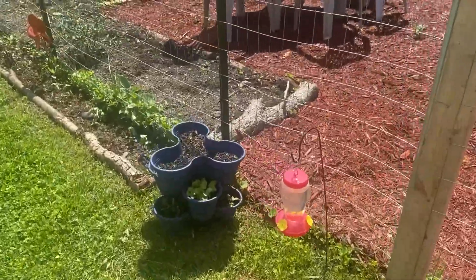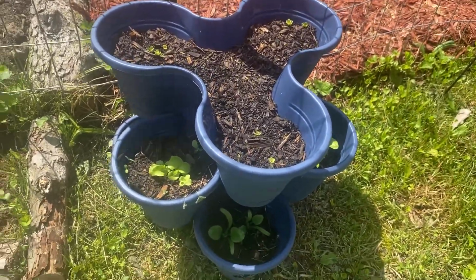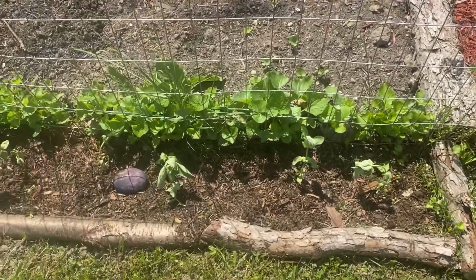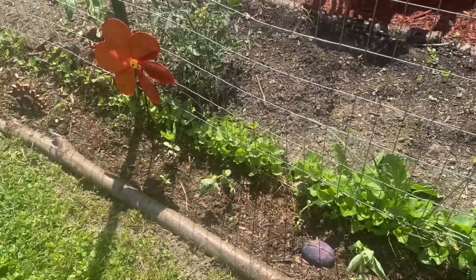I'm hoping that because they're perennial, they'll come back next year, and that'll be what happens. And then I've got a little tower for spinach, lettuce, and kale here. And then I transplanted the zinnias. They need more water. They're looking a little rough, but this is Landon's little garden here.